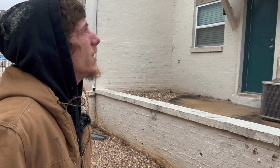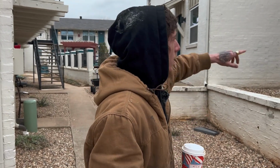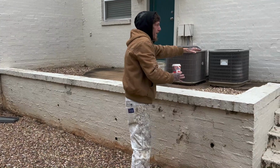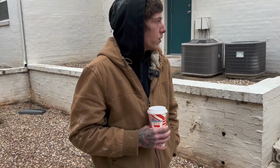Is that where the water's coming from, or is that a vent? I assume that's a vent, but yeah, sure enough, because I see that mold on the ground. Surely it's water going right here. Water's probably sitting all in top of here, and once it gets high enough, it's just sitting on these stairs. Perfect. And that's probably why it's doing it.